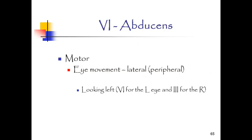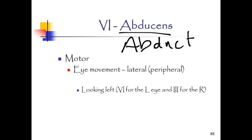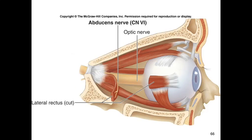The abducens, we're back to the eye. When you see the word abducens, I want you to see the word abduct. So this is the ability for you to abduct your eye to look laterally. If you're moving your eye out, that's the abducens. If you're moving your eye in toward your nose, that would be back to the oculomotor. Again, you can see the abducens is controlling the movement of your eye through this lateral rectus muscle. You don't need to know the names of the muscles, but you see that it's a muscle that controls the movement of the eye to the side.